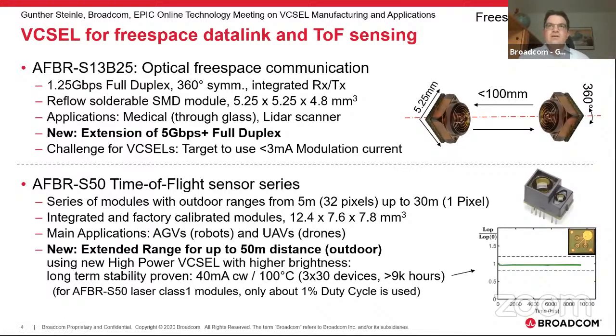So typically when we offer transceivers, we are not often going to higher data rates, but rather lowering the power consumption for our applications for the industrial business units. In this case, it's the same. We have to use very small modulation currents. So even 5 gigabit is very challenging for this free space transceiver. And last but not least, our time of flight sensor series got productive last year, and we are adding more and more module types now to the family.